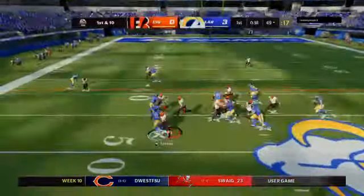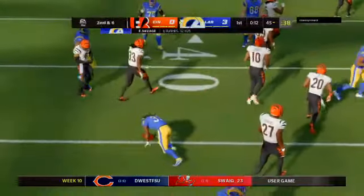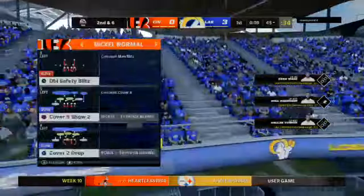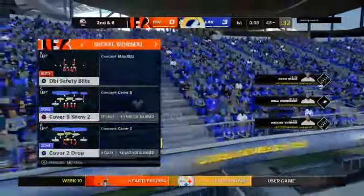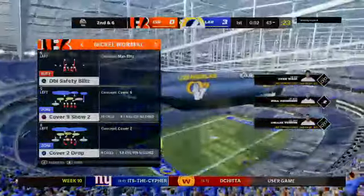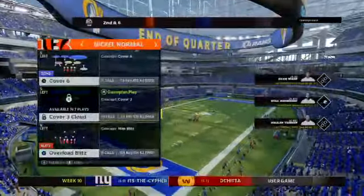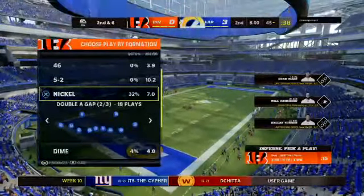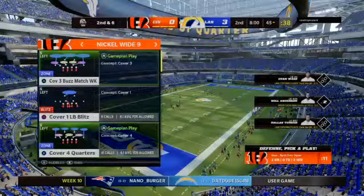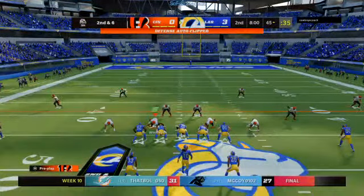Right back to him on 1st down. Call it a gain of 4 on 1st, and that'll make it 2nd down. 3-0 after 1 on EA Sports. Following the pickup of 4, here's 2nd and 6.